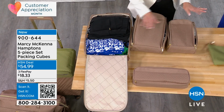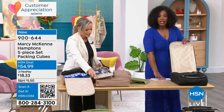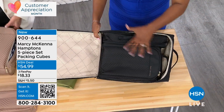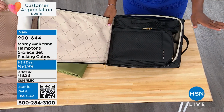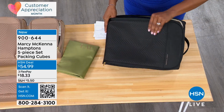This is so good, and then don't forget you will get the laundry bag, and I want to show you really quickly before we move off. When you're not using them, they all nestle together like I have right here. The entire 5-piece set is right here in this one cube. I've seen a lot of packing cubes in my day. These are quality through and through.